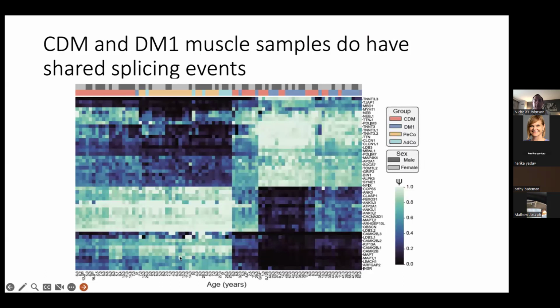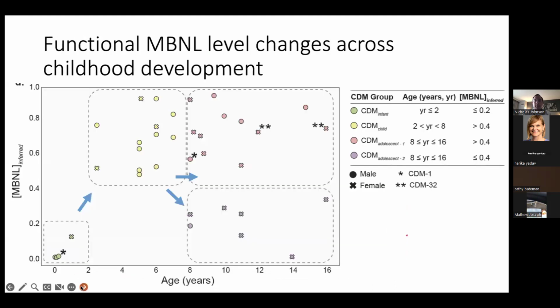So this is a heat map of the top 50 events, and you can see the adults in blue here mixed in with the children with congenital myotonic dystrophy. You have all your controls, and then there's this other group of congenital myotonic dystrophy patients that are sitting out here and looking quite normal and consistent with controls. So this is one of the take-home points.